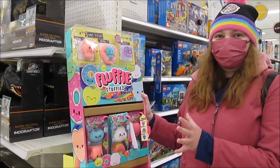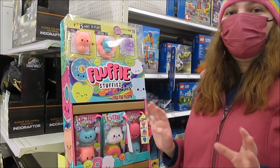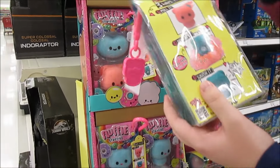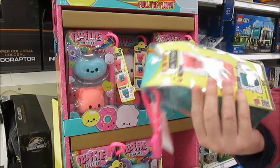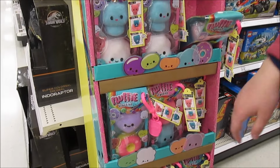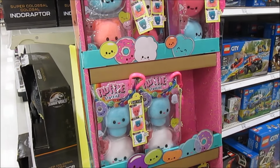All right, these are the new Fluffie Stuffiez Minis. Going into the next aisle, we have an end cap. Last time we didn't really know what was going on with Fluffie Stuffiez, but now this is actually them. It works the same way, you pull off the fluff, but they're squishies underneath instead of plushies. A little squishy inside, so that's kind of cool, right? I might have to grab one of these. They have a lot of different sizes and shapes. I like the little donuts. They're really cute.